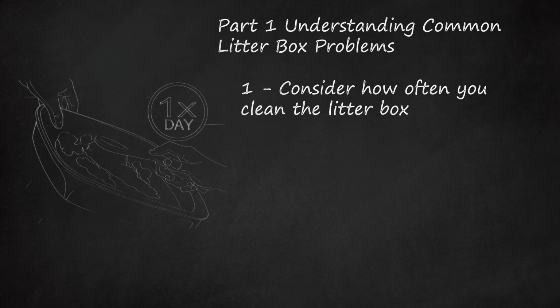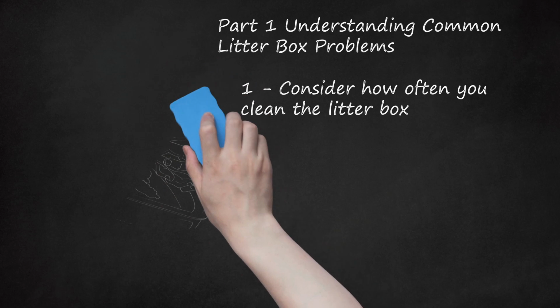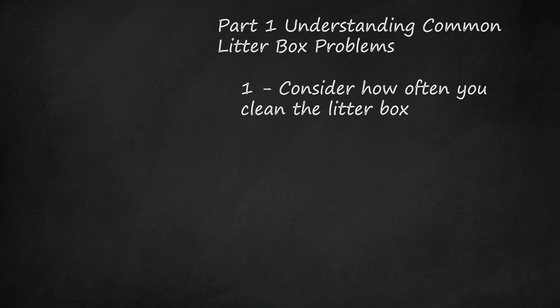If you are not cleaning your cat's litter box every day, this may be the reason that your cat is urinating where it shouldn't. In addition to scooping out your cat's litter box every day, once per week you should also remove all the litter and clean the box with warm water and unscented soap or baking soda. When you are finished, dry the box and add fresh litter. Try a self-cleaning litter box to make it easier to keep your cat's litter box clean.